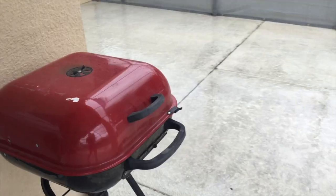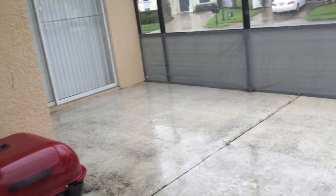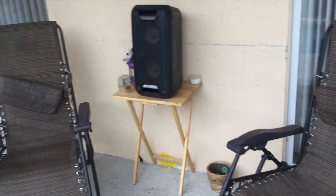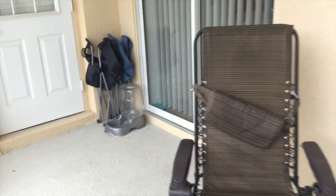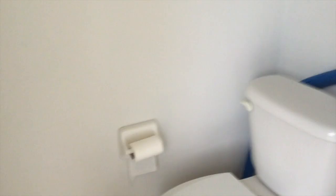So we just have this little grill. We bought a really nice grill at our other house, but we never used it, to be honest. So I don't think we're gonna end up getting a big grill. We have these little chairs. This is a Bluetooth speaker, really cool to have. It just kind of sits out here. Should probably go inside. Yeah, it is raining. Came earlier today. It usually comes around 2 o'clock or something like that.